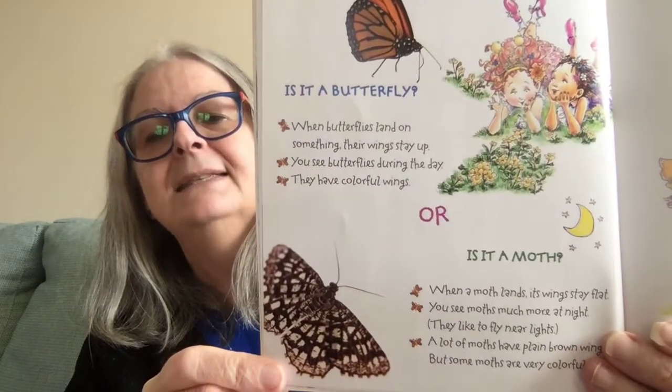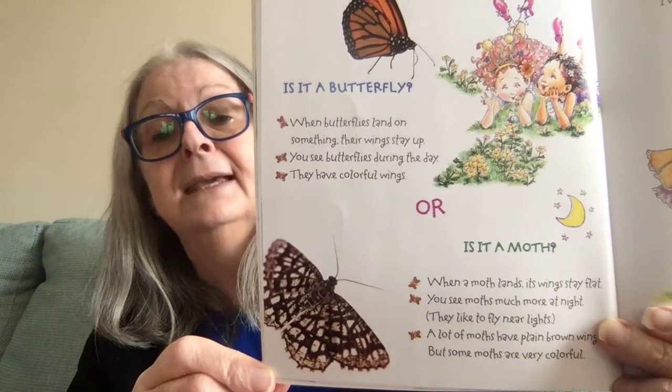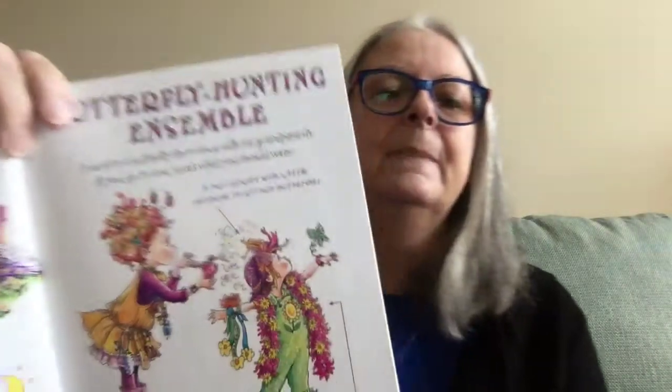When a moth lands, it stays flat. You see moths much more at night. They like to fly near lights. Yes, they do. A lot of moths have plain brown wings, but some moths are very colorful. And that's true. I've seen some colorful ones.